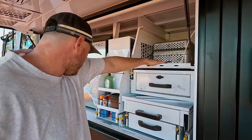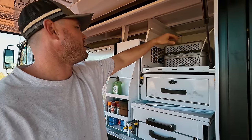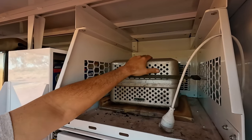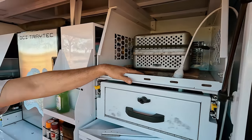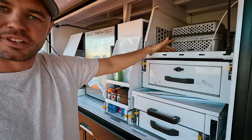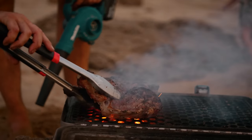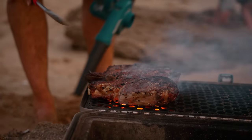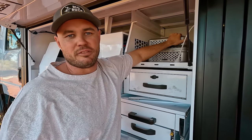Now, if you've ever stayed with us, chilled with us for a weekend, whatever the case may be, and I've cooked your steak, you know exactly what I'm talking about. This is my grill. It's my charcoal griller. It's basically a big suitcase. You open him up, you throw your hot coals in there, you cook your steak or whatever the case may be. I'm a bit of a novice. By no stretch of the imagination am I any good, but I love a good steak.